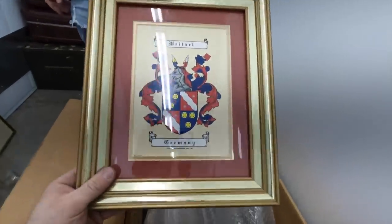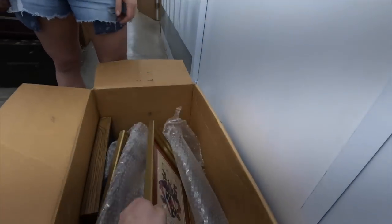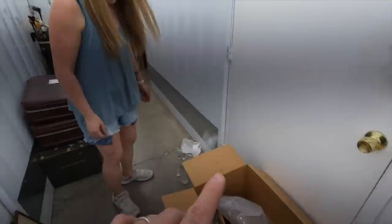Look at that. It's made in Germany. Makes sense because we found a lot of German stuff in here. We're going to give all these back, guys. All right. Let's show them. Look how we have the baby just chilling.